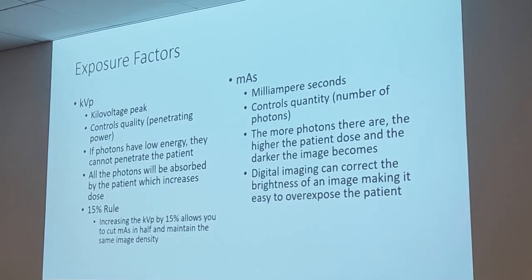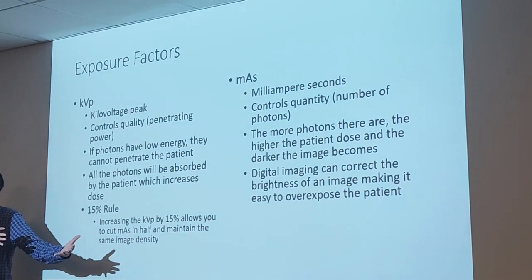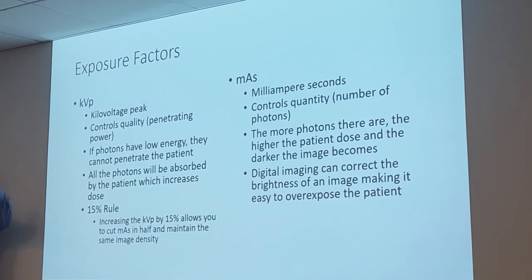Now, because we're dealing with number of photons with mass, the more X-rays there are, what do you think happens to the dose? It increases. More X-rays, more dose. Makes sense, pretty straightforward. So mass controls patient dose. Mass is primarily responsible for patient dose. If you want to reduce patient dose, one of the things you should look at reducing is the mass. So drop down your mass, and then raise your KVP instead. That's how we come back to the 15% rule.